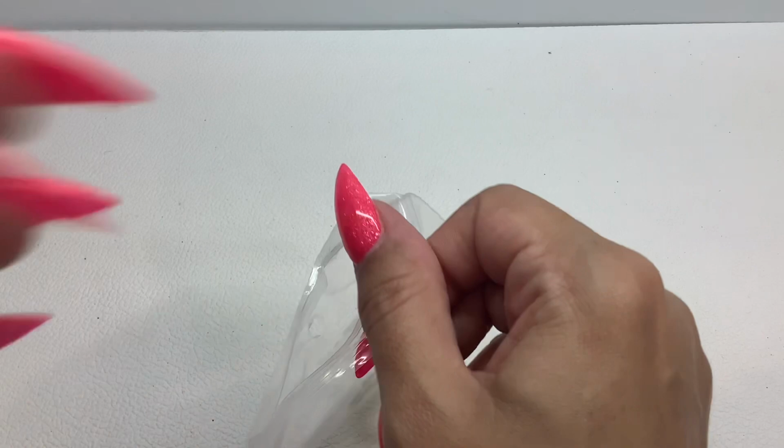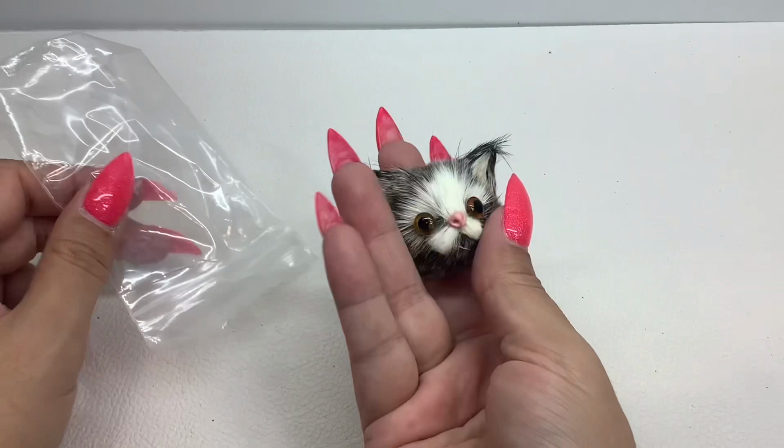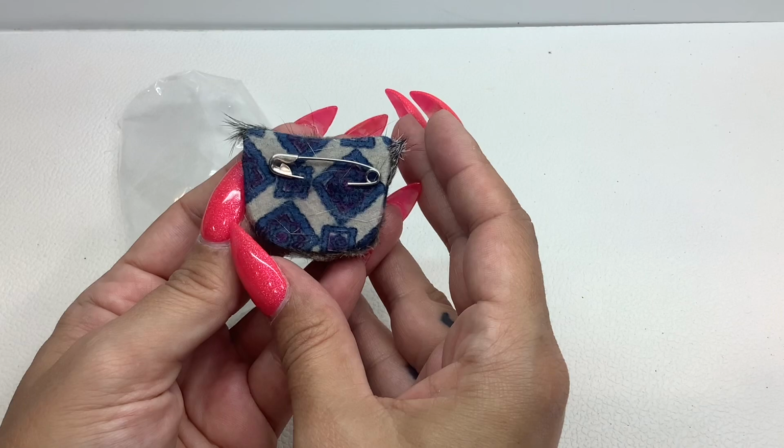We have this little bow brooch. This one says AAI. We'll do $5. This one I grabbed because I had ones similar to this one that I've sold. So I grabbed this little cutie. Little fur kitty cat. We'll do 6 on that one.